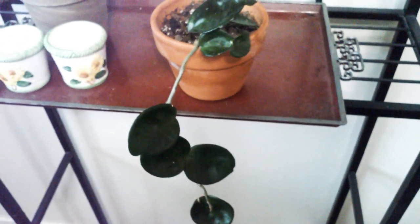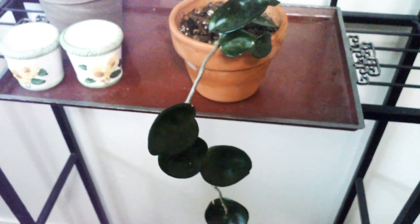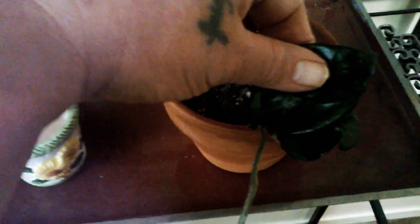So I put it like this. I've been trying to get a Chelsea for the longest. So this was on eBay, and I only spent $10 for it. And it's a nice little specimen. It did have new growth coming in that dried up and died, but that's normal. I'm scared to water her. So she's in terracotta, really, really fast draining soil.